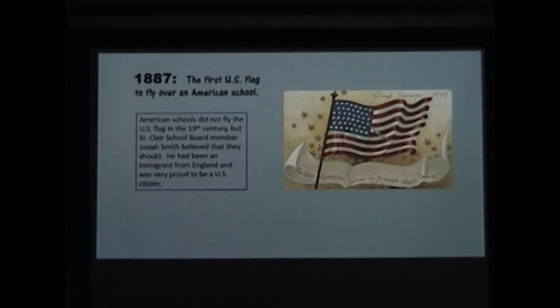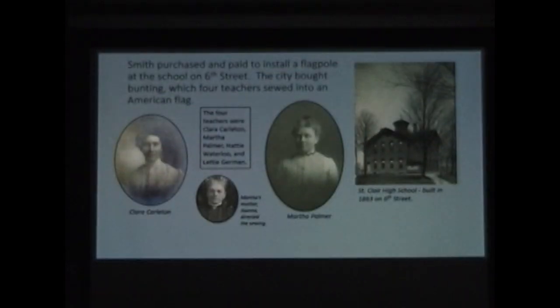But a school board member, Josiah Smith, thought it should be. He was an immigrant from England, but a very proud citizen of the U.S. He also was the Justice of the Peace in St. Clair. Whenever he did business as Justice of the Peace, he raised the American flag, especially when he married anyone, because he considered the flag a symbol of unity. So he proposed to the Board of Education that we fly the flag at the school. He said he'd purchase the flagpole and pay to have it installed. So the school board agreed.